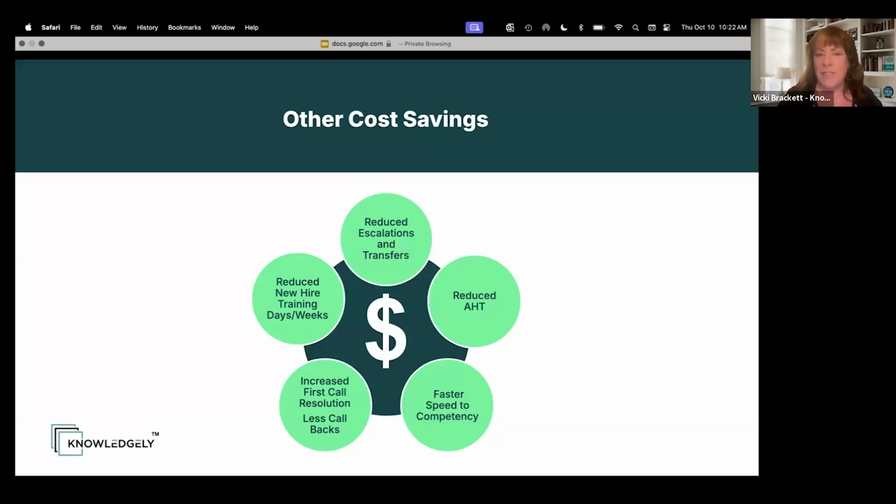Faster speed to competency for brand new agents because they're not memorizing everything. Your total methodology for your training takes on a whole different level. You're teaching them where to go to get the information. And first call resolution, less callbacks. The customer gets the answer because everybody's on the same page, no matter if it's a new person or an experienced person. And then reducing new hire training times.